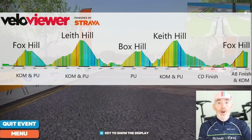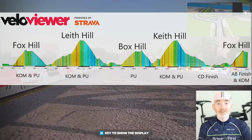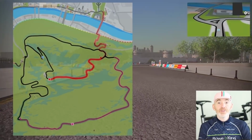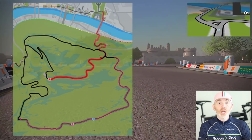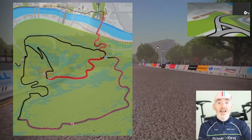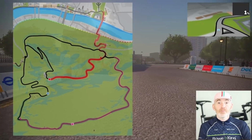Fox, Leith, Box, Leith, Fox. That's what we're looking at here. There was a little bit of confusion from some of the information that escaped Zwift HQ ahead of this ride, but that's all sorted now. So we know what we're dealing with is a 37-kilometer ride for the C's and D's and a 44-kilometer ride for the A's and the B's.